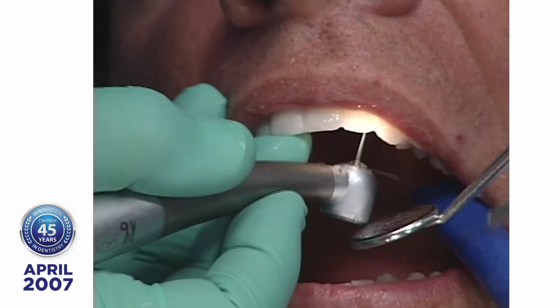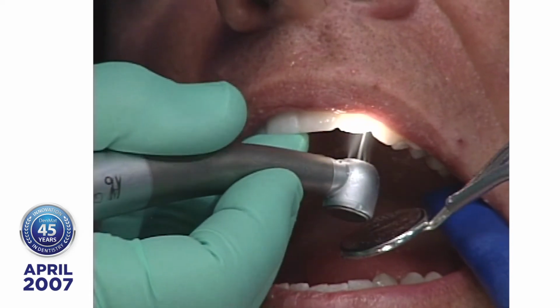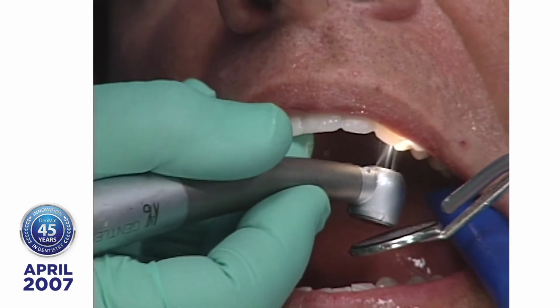We never retract tissue when we take the impression. And I just define these lingual embrasures. It's very important when you want to open the contacts, because remember, they're all fused together now.